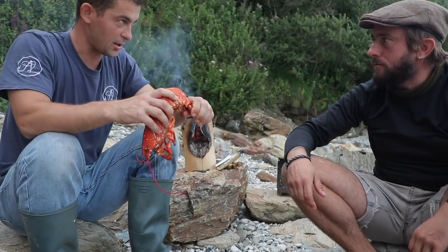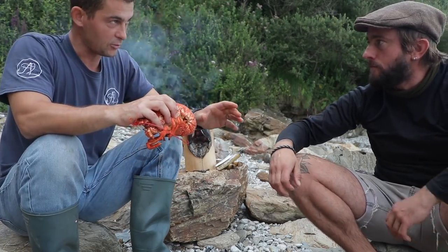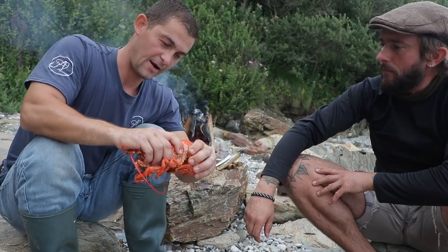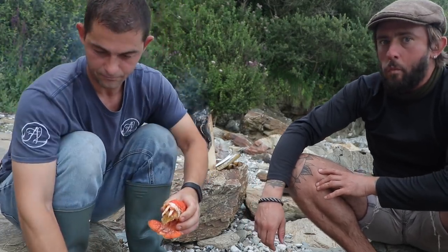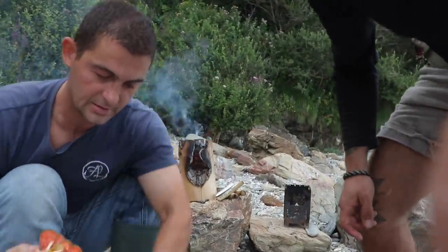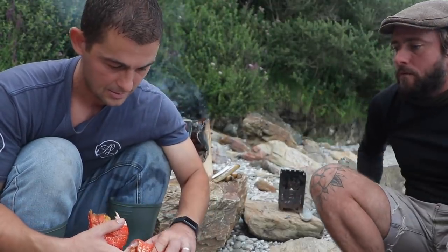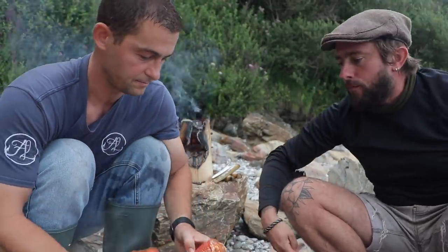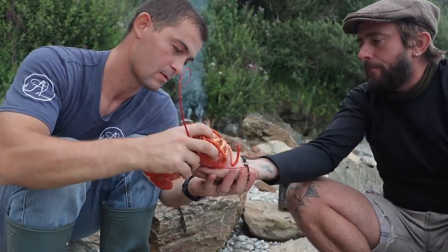You get hold of the tail and turn it and pull it out. It doesn't work with lobsters. No. I don't know how you do yours. I mean, this is the easiest way I've found. Female lobsters, which this one is, you will see that inside of them, they have this red there. Ooh, like a little tomato. Hold on up.